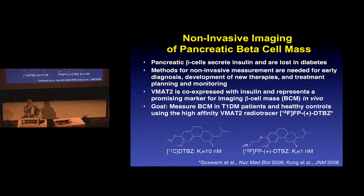Okay? This is interesting how we got to the pancreas. But the pancreas and the brain have a lot of things in common. So the pancreas, we're talking particularly about the beta cells in the pancreas and the islets of Langerhans that secrete insulin. And it's a critical organ, obviously, to look at in diabetes.